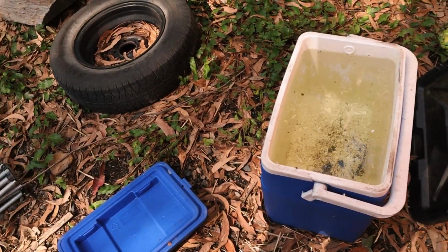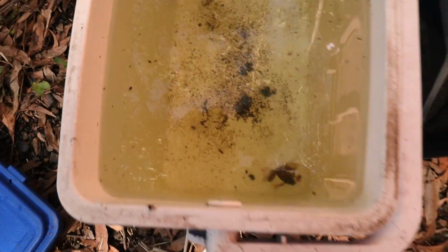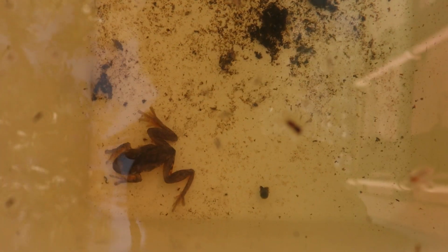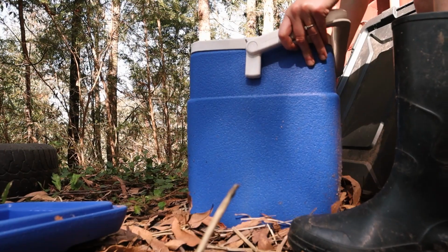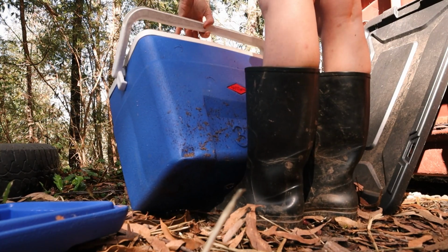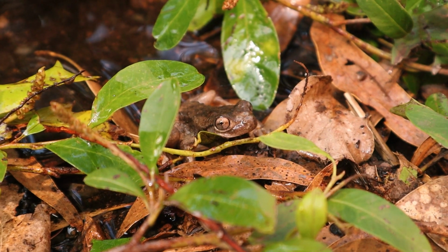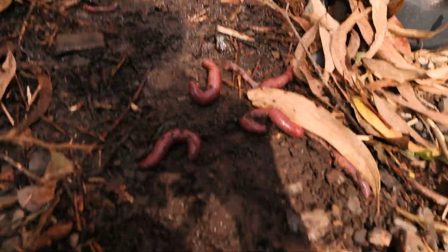I went to move this esky and there's just a little frog in there. What? I don't know how he survived, but he's gorgeous. Move, Eris. So sorry, little dude. I've got to tip you out though. Like the little ecosystem you made for yourself there. You out? Oh my gosh, I was so interested in the frog, I didn't see these giant worms. Wow.